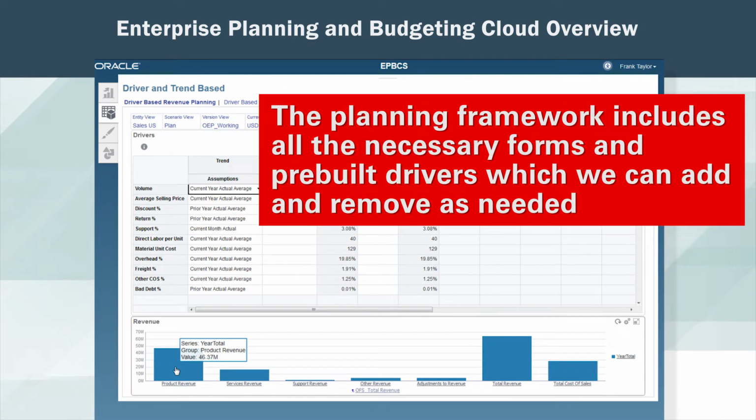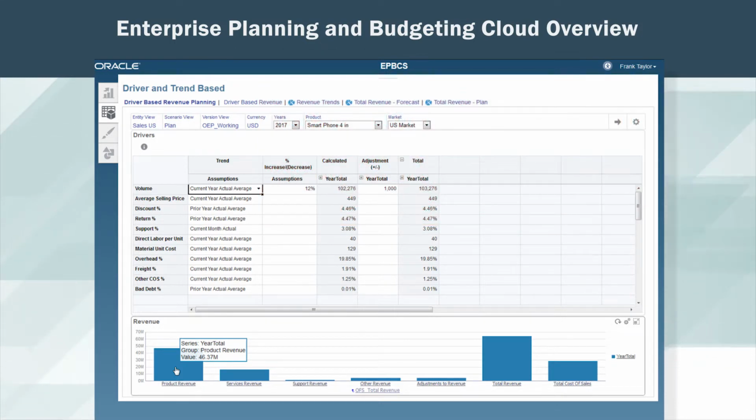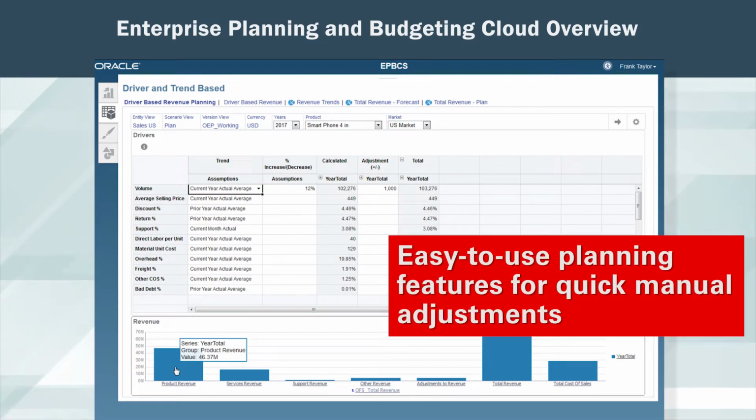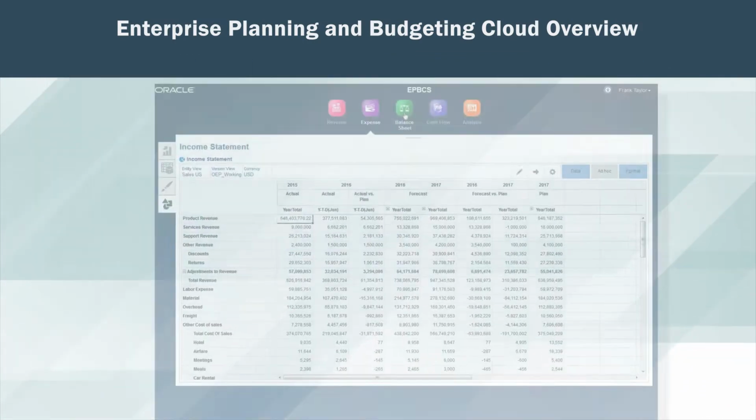The planning framework includes all of the necessary forms and pre-built drivers, which we can add and remove as needed. Driver values are based on trends that generate our totals. Driver-based planning is great, but we also have easy-to-use planning features for quick manual adjustments. We can see the real-time results in the charts below the forms.